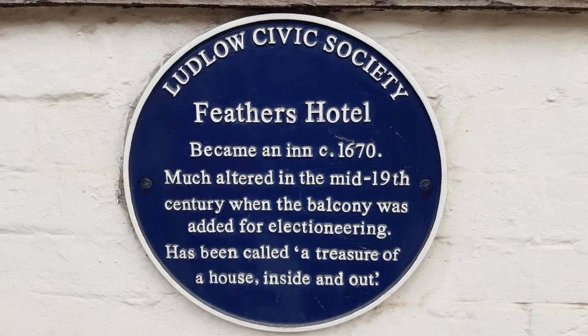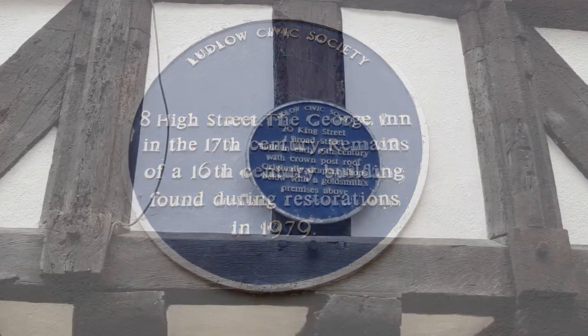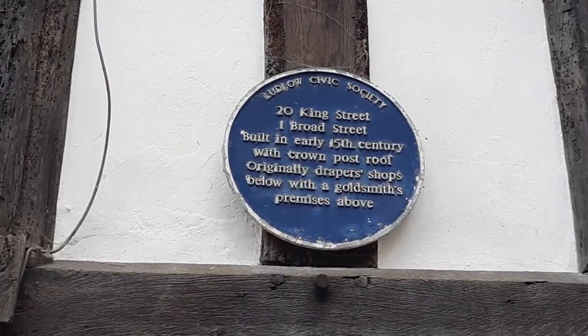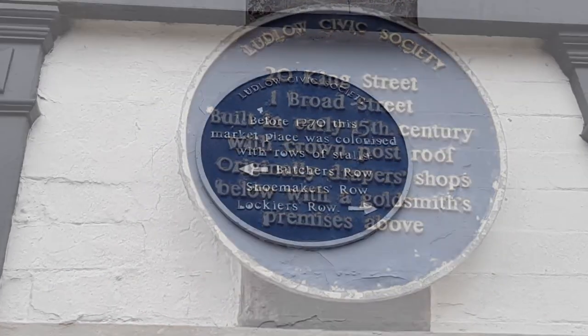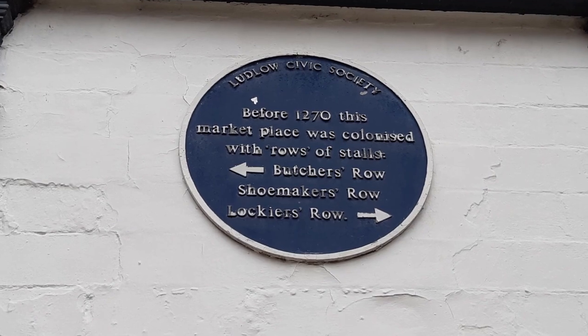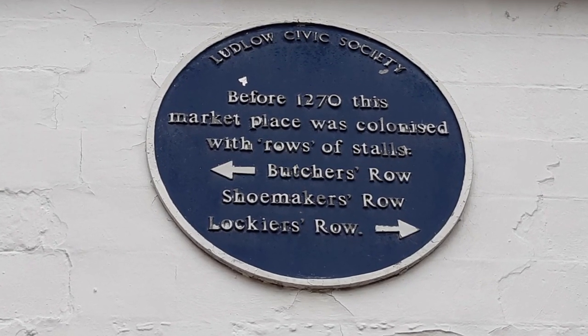And when you walk through the streets, you can spot lots of blue plaques attached to buildings, which give all sorts of interesting facts about their history, such as the shops and workshops that used to be housed in the buildings maybe several centuries ago.